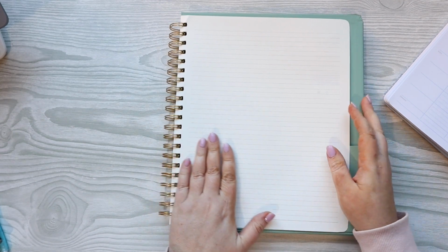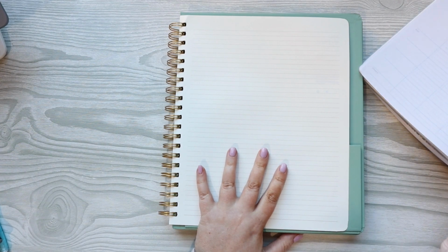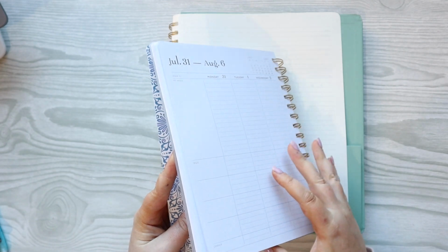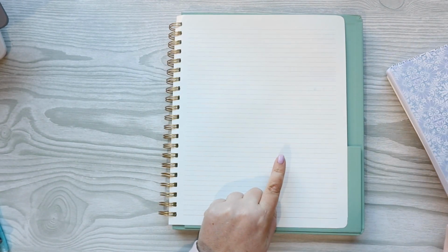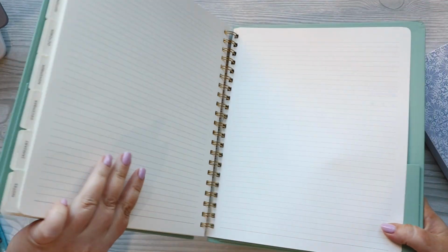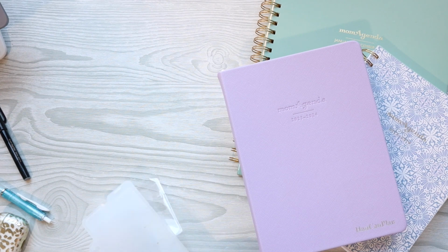And this paper actually handles, they're both beautiful. This one only bled on that triple dotting, which you never would do. But this one didn't even bleed with the triple dot. So I'm really surprised and I'm pleasantly surprised. I think this is beautiful. Such a beautiful planner. They did send a couple of other items that I wanted to show you.